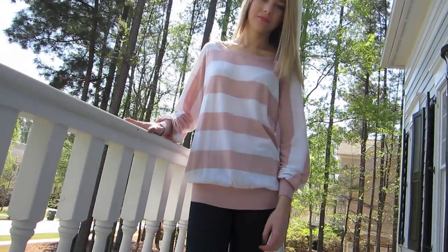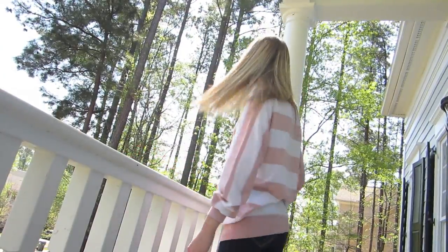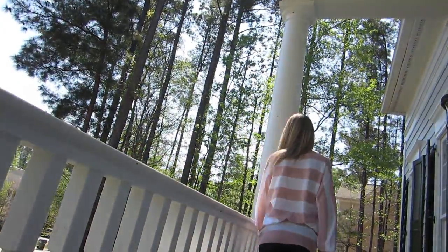To get a casual spring look like Jennifer's, I just grabbed my favorite striped tee from Forever 21 and paired it with a pair of skinny jeans from TJ Maxx and finished the look off with some leopard print oxfords from Baker's.